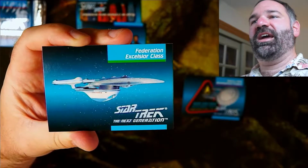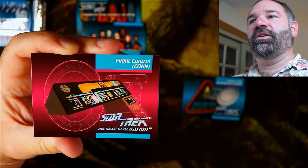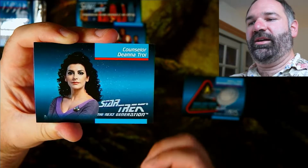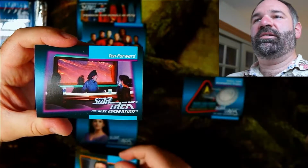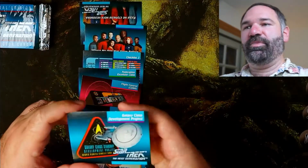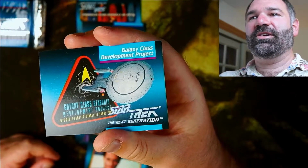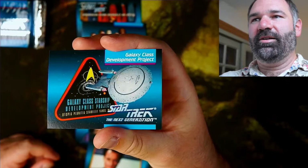The Federation Excelsior class. Flight Control Con. Counselor Deanna Troi. Let's turn that back around. Lieutenant Miles O'Brien. 10 forward. The Q. Alright, well, that's some interesting stuff, but in particular, I want to have a look at this Galaxy Class Development Project. Look at that mission patch. That's pretty cool. That is pretty cool.